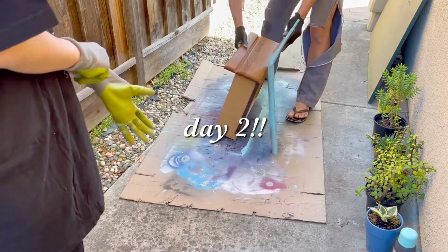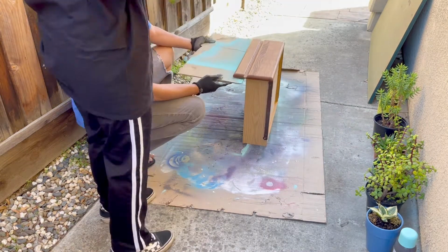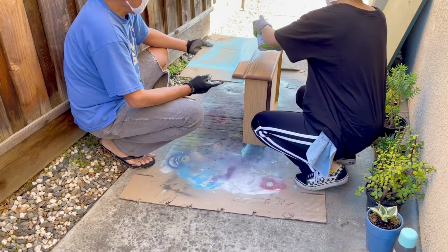Okay guys, so it's day 2 and I'm currently outside with my dad and we've started to paint the drawers, and as you can see, my accent color for my furniture is this beautiful surf blue, and for this blue I'm going to be using the chalk spray paint.